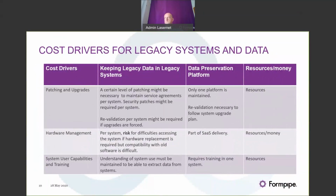Patching and upgrades. A certain level of patching needs to be maintained for the legacy systems. This can be rather difficult if the application is not possible to run on any kind of operating system. And the aspects of patching can also kick off a need for revalidation of the system in order to verify that it still functions with a new patch setup. And if running multiple legacy systems, all of them on different operating systems, different databases, and so on, this has some aspect to it that needs to be taken care of.